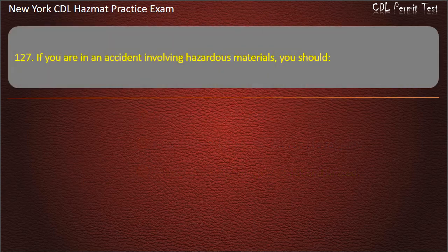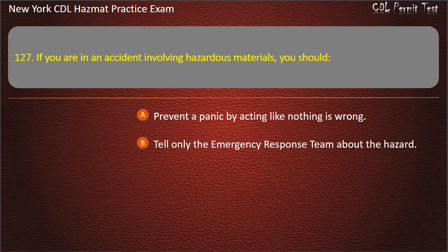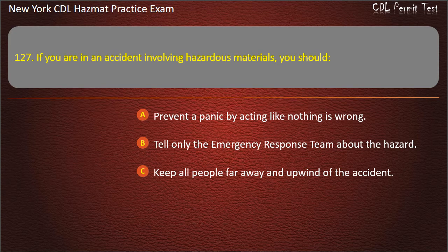Question 127. If you are in an accident involving hazardous materials, you should prevent a panic by acting like nothing is wrong, tell only the emergency response team about the hazard, or keep all people far away and upwind of the accident. Answer. Keep all people far away and upwind of the accident.